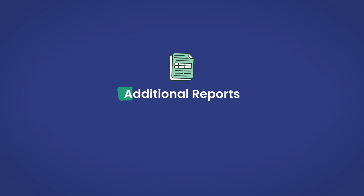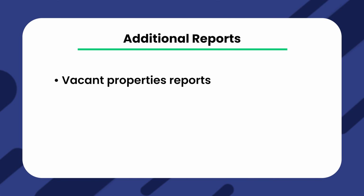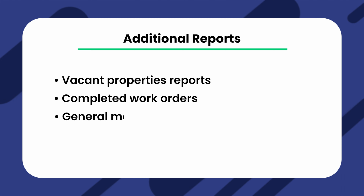A few additional reports. The property owner can also request other smaller reports from the property management company. These reports can include vacate property reports, completed work orders, or general monthly bank statements. So now that we know all about the different things that should be included in a property management report, let's go over some of the other important notes regarding these property management reports.